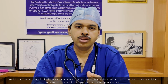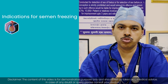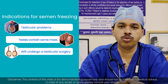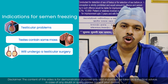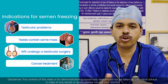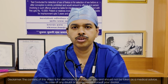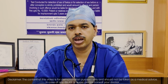Especially in males, semen freezing can be helpful if the male has not completed his family and is having some testicular problem, or the testis has some mass, or for any reason he is warranted to undergo some testicular surgery. Then he can freeze his sperm prior and then go for testicular surgery. Or if the male has not completed his family and is diagnosed with some cancer and wants to go for chemoradiation, chemotherapy or radiotherapy, then we know that chemotherapy and radiotherapy are going to destroy his sperm production capacity for a long time. So before going for chemoradiation, chemotherapy or radiotherapy, males who have not completed their family can freeze their sperm.